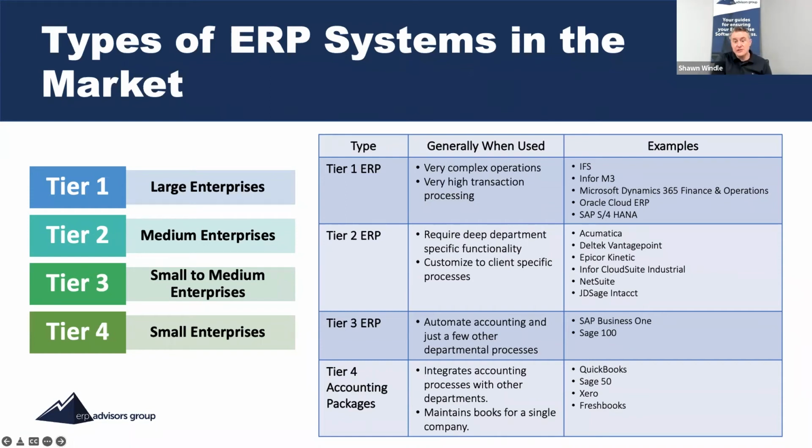And it's very high transaction processing too, where there's not just a lot of zeros, but a lot of sales orders and vendor bills and customers, millions and millions of these per month, even per day with some organizations we've worked with. And the examples of the apps here: IFS, some of the N4 products, Microsoft, Oracle, SAP.